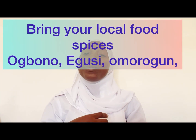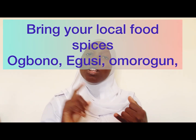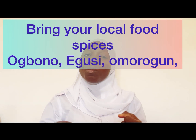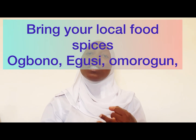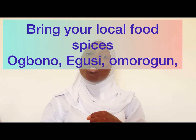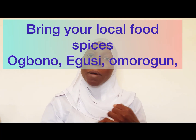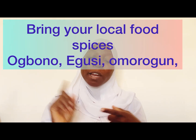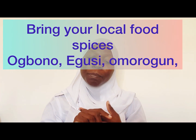So you want to bring enough of that because it is not something you can easily get here. So when you are bringing anything, make sure you bring enough of things you cannot easily get here, and one of them is those dried fish, dried panla, dry stockfish, catfish, and all of that. So if you can bring them.